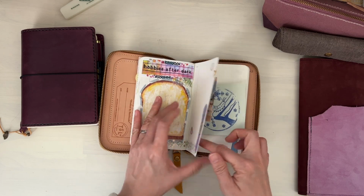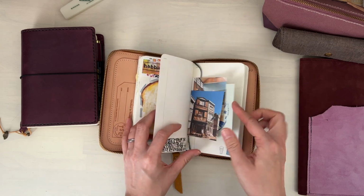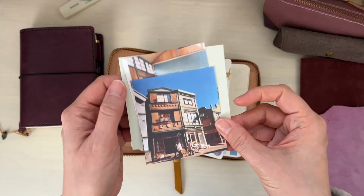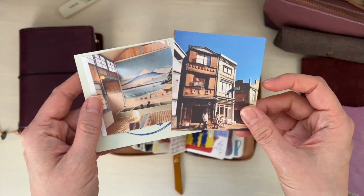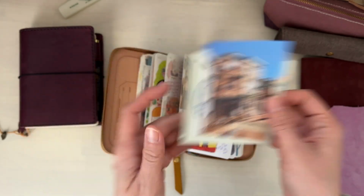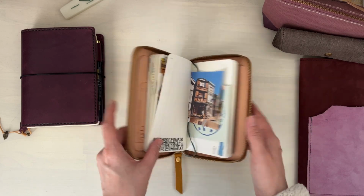And so there's just a couple more bits here. I think I might move this one. This is also part of the Edo Museum that we visited. I might move these items into my traveler's notebook, and I can have a bigger spread in there. But I've kept that in there for now.